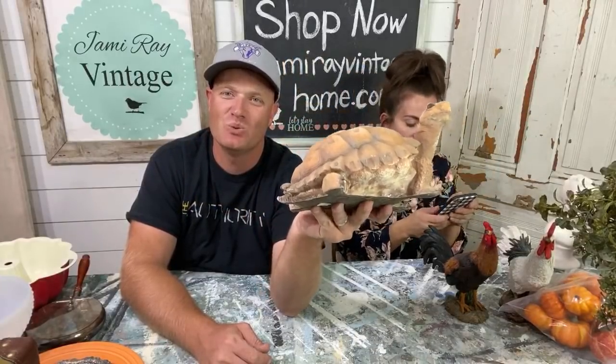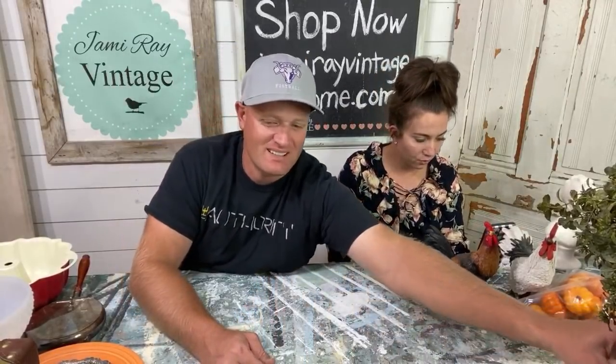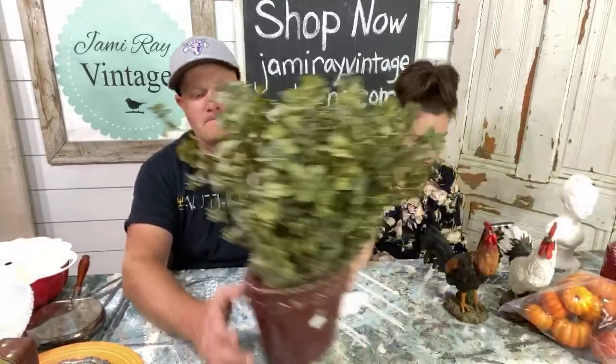$2 off. Who bought the turtle? Fess up if you bought the turtle. We'll try not to break it like the fish. The turtle is sold. It's a land turtle, and homestead to homestead says tortoise for sure.